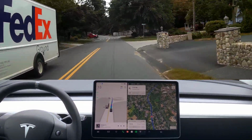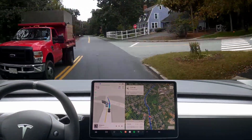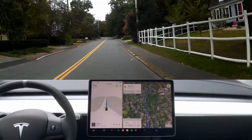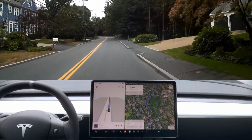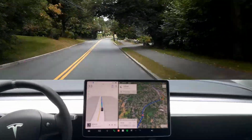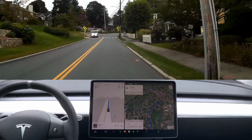So here's the first thing where this pickup truck comes along and it does a really nice job going around that little edge where the pickup truck was sticking into the other side of the lane. The rest is pretty cool, no worries, goes fine. It doesn't even blink for these cars coming from the left.